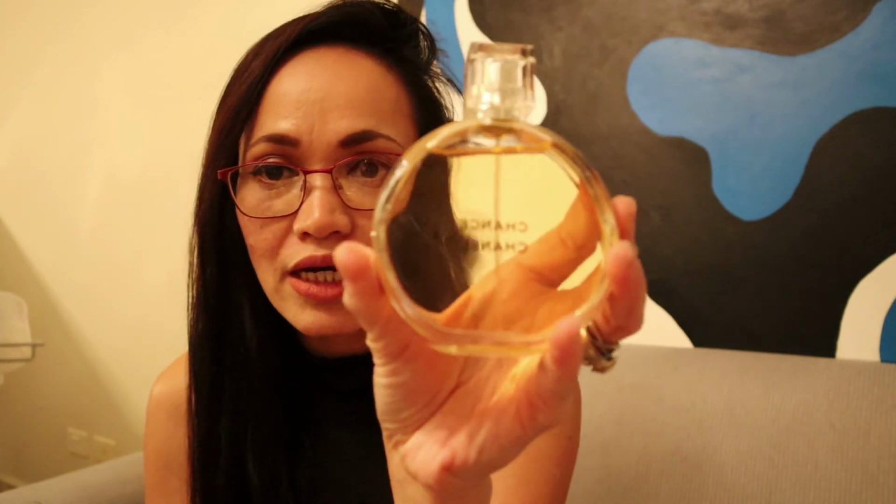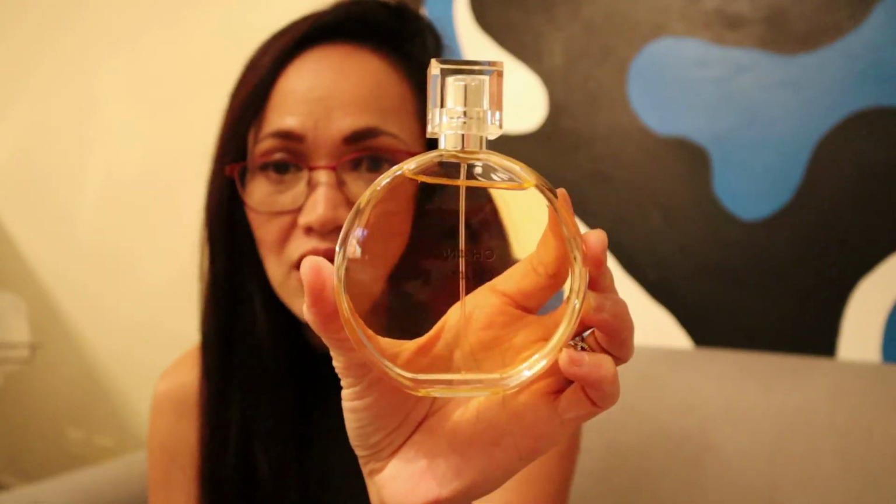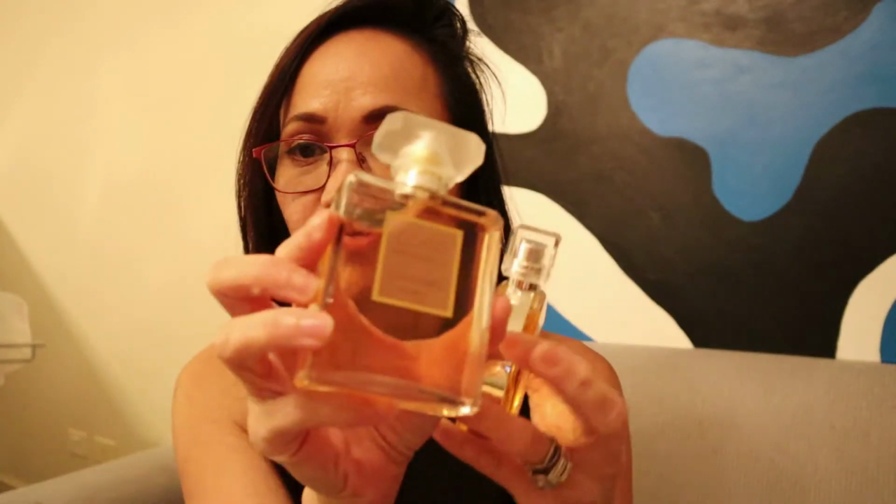But last, not the least, is the bottle itself, because we pay for it. That's part of the packaging. And did you see that, guys, ladies and gentlemen, how pale this type of perfume is? I don't see a perfume that's really darker.